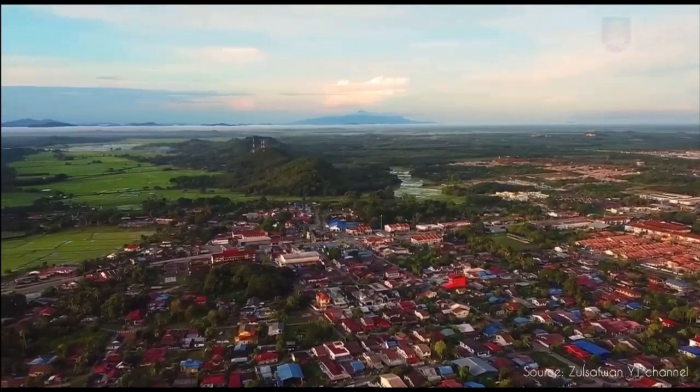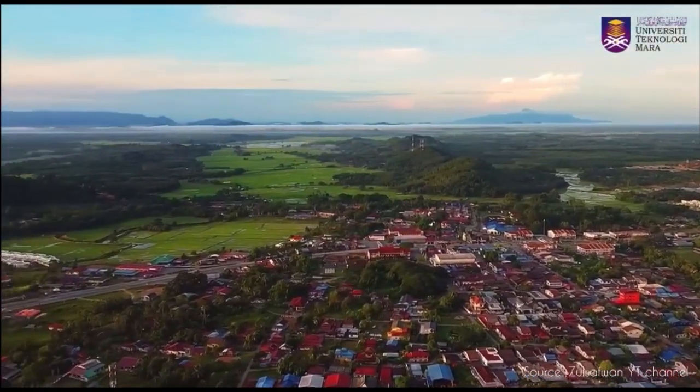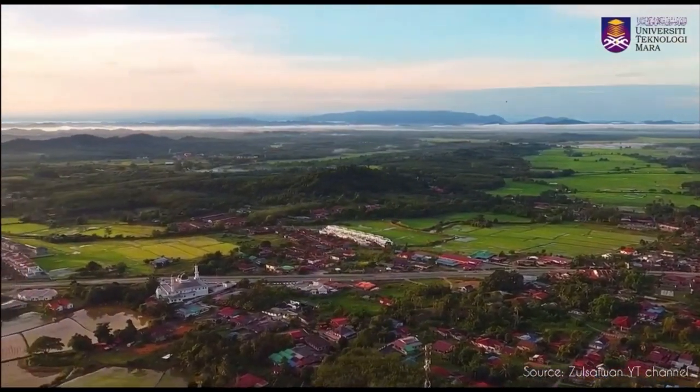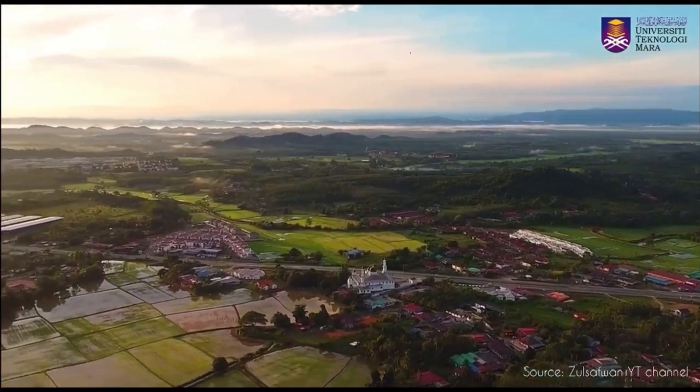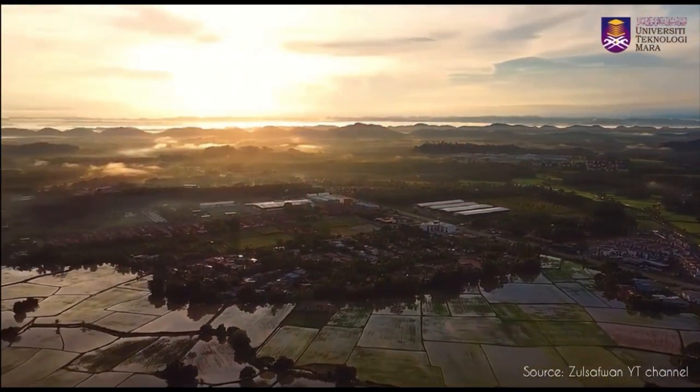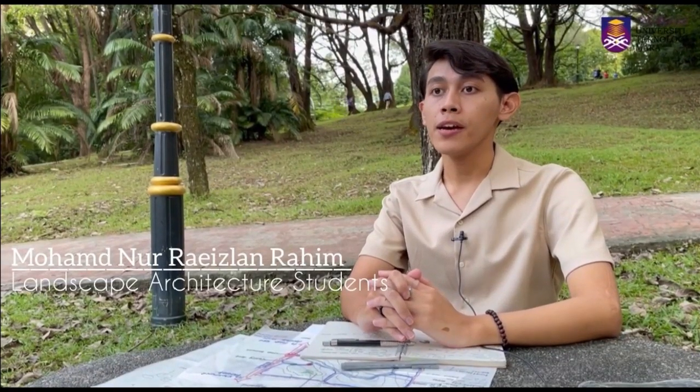That's what I'm trying to achieve by designing and implementing hiking trails that provide benefit through an excellent approach in promoting outdoor recreation while also supporting the environment. Hi, my name is Muhammad Nur Izlan bin Rahim. I'm a semester 6 student of Bachelor in Landscape Architecture, UiTM Puncak Alam, Regional Landscape Planning Studio.